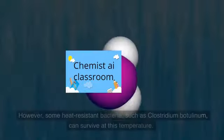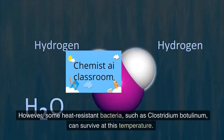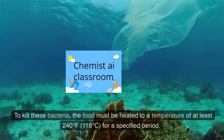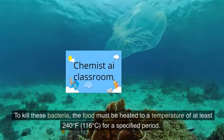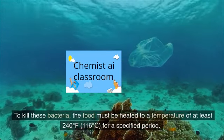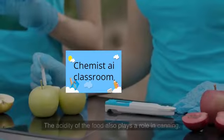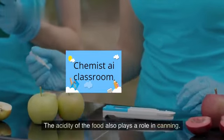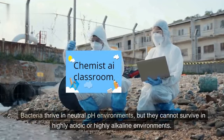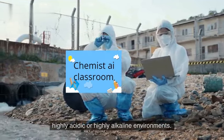microorganisms. However, some heat-resistant bacteria, such as Clostridium botulinum, can survive at this temperature. To kill these bacteria, the food must be heated to a temperature of at least 240 degrees Fahrenheit, 116 degrees Celsius, for a specified period. The acidity of the food also plays a role in canning. Bacteria thrive in neutral pH environments, but they cannot survive in highly acidic or highly alkaline environments.